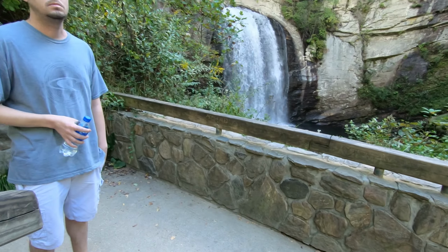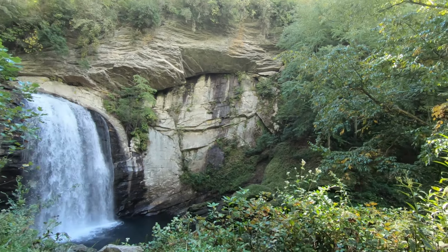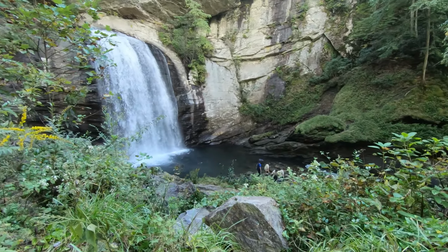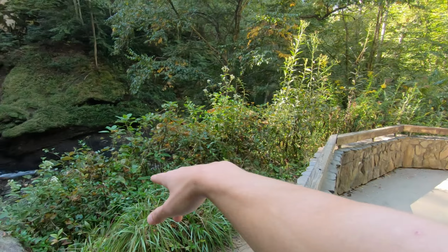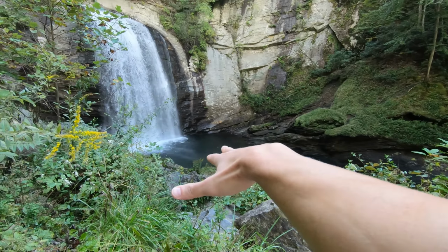But we walk down the stairs, and then right down here is a little viewing point of the amazing waterfall here. You can see people down here too. And yeah, so as you can see, there's some people that are down there. So this pathway takes you down towards the bottom here. You can get a nice view right from the bottom. You might even be able to go swimming down there too.